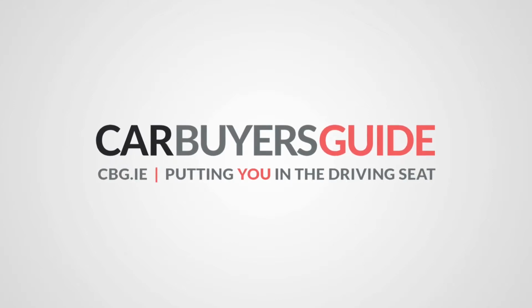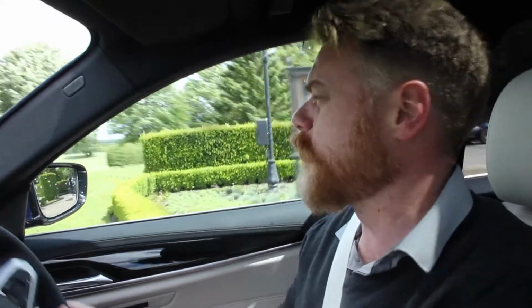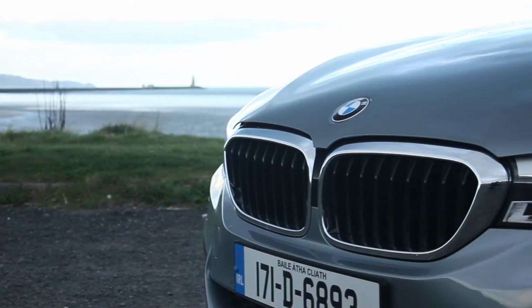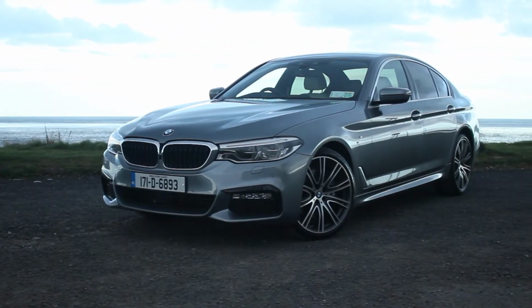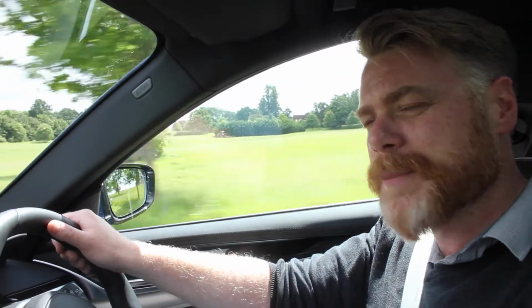Hi folks, we are in Hampshire today and we're at the UK launch and Irish launch of the new 5 Series Touring. Now folks, towards the end of last year we kind of saw glimpses of the brand new 5 Series. And to a lot of you, to the naked eye, you're going to think it didn't really change that much, but it's a much more dynamic car, much more fun.